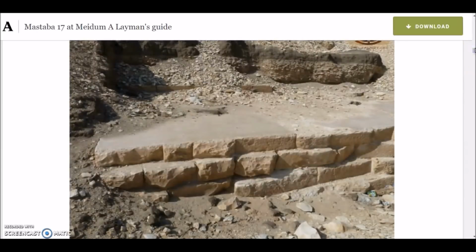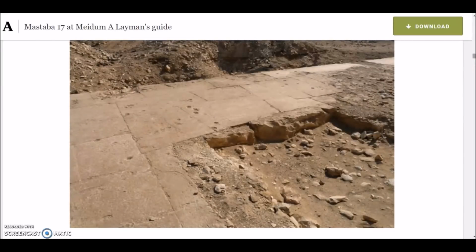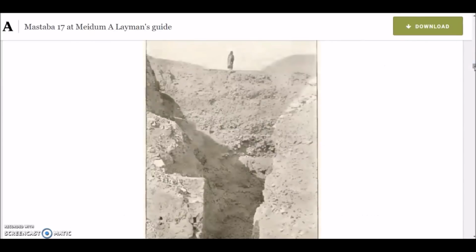Here you can see some more evidence of that. And here you see how these are fitted together perfectly to make a floor, and these have just been covered up over time. More evidence of that ancient flooring, and that is evident at some of the most ancient pyramid sites in Egypt.